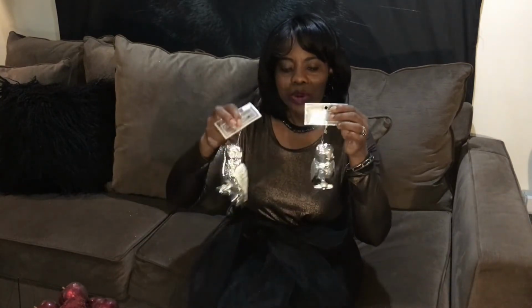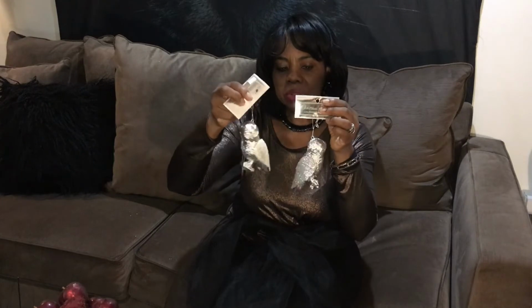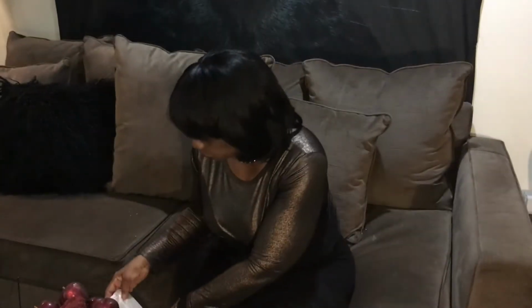And these beautiful little birds. I think these are owls. They were 50 cents each. One has silver wings and the other one has white wings, and they are very glam. And I will probably use those on the tree maybe. And I love these two silver round ornaments, and I purchased the one big one to place in the centerpiece.